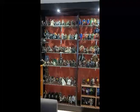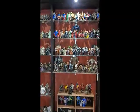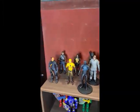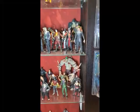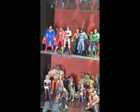The bulk of my action figures are Lord of the Rings and DC. I do have some of the CW action figures from the Arrowverse and Flash TV shows, but mostly, as I said, Batman from the Arkham games, Arkham Knight, Arkham City, and then the new 52 DC.